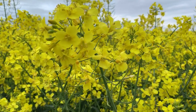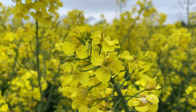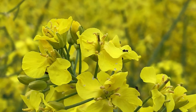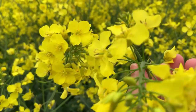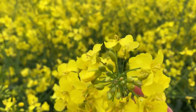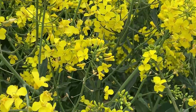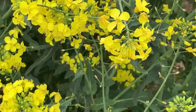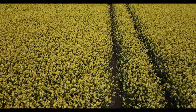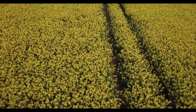Rape bears clusters of four-petalled pale yellow flowers. Each round pod has a short beak and contains many seeds which contain colza oil. Oil that we could use for fuel, in cooking, as a lubricant, in soap, and synthetic rubber. The seeds are also used as bird feed.